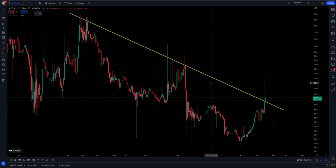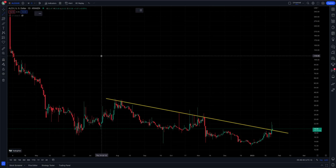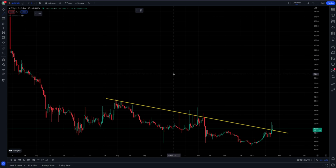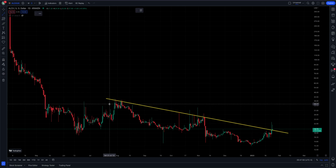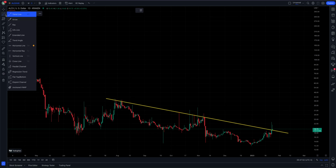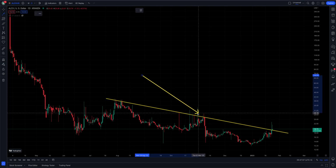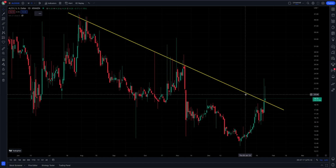So I went ahead and drew basically an overhead resistance line on the chart connecting some major highs going back to the 29th or so of July in 2022, so last year. Starting over here, then we have some candle wicks above our line, couldn't get above it, and then we are in some interesting times right now that we're going to get into in just a moment here.